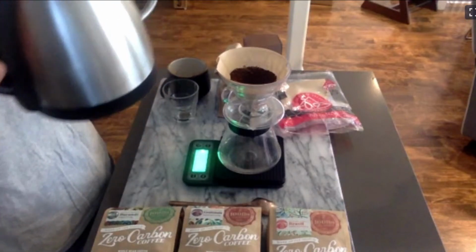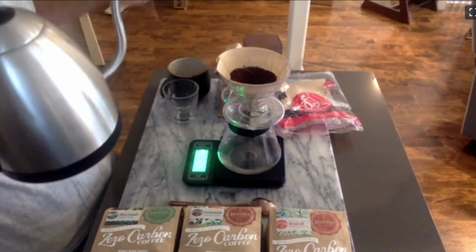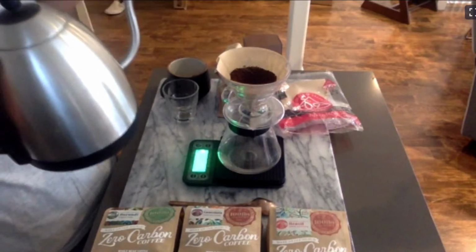When I start the pour, I'm also going to start a timer, which is built into this scale. I'm shooting for about a 4-minute 30 to 5-minute total brew time.